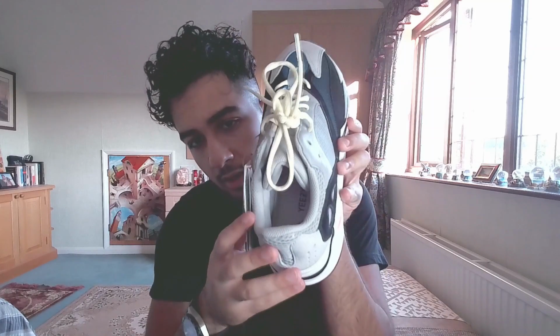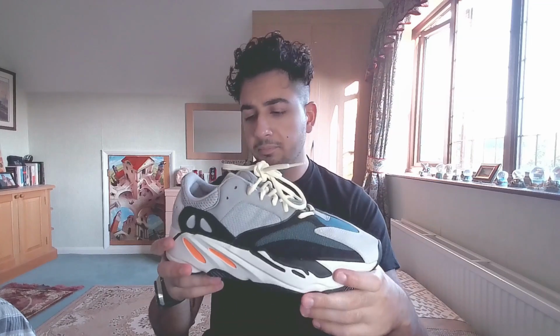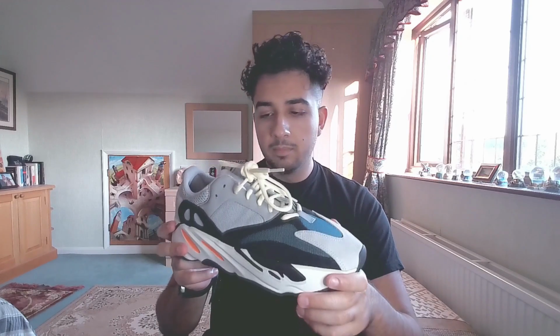On the inside you just got Adidas and the Yeezy insole right there, the markings in there, and yeah, on feet, honestly, it looks super slick, super duper nice. It's a quality shoe. Literally, like I said, been wanting this for a long time. Finally grateful to have it in hand. Honestly, it's like a dream sneaker come true.